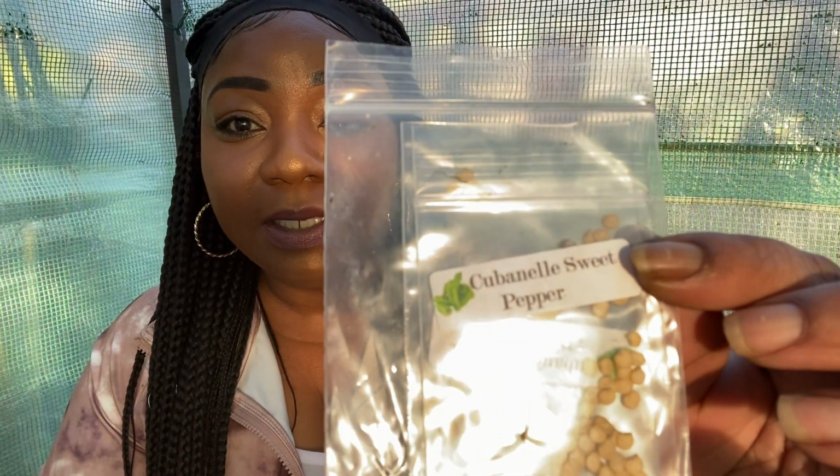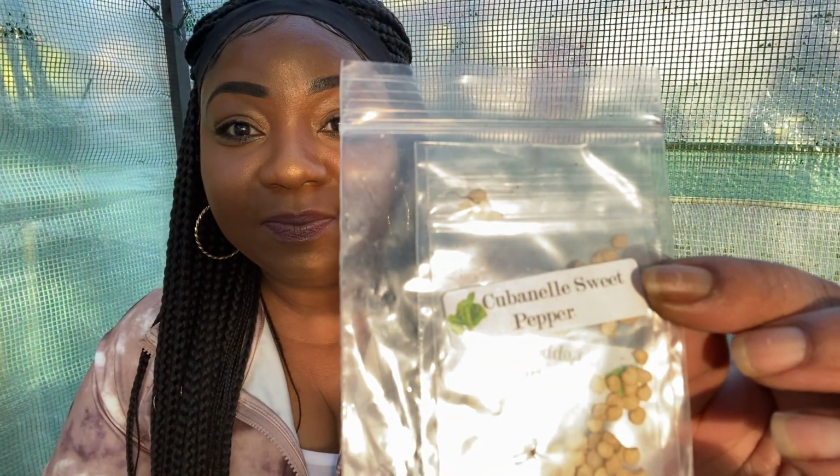Okay, so the first pepper that I will be growing is a Cubanelle. A Cubanelle sweet pepper. It is a wonderful, wonderful roasting pepper. Very, very good, like on the grill. Just wonderful pepper.